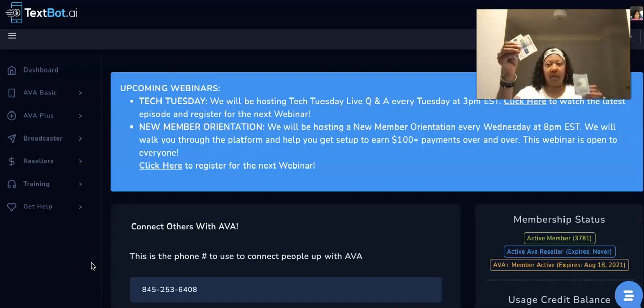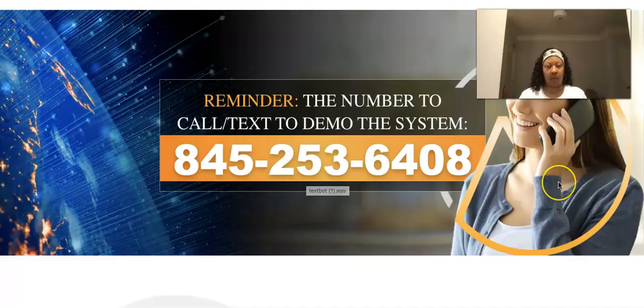I've got these drop cards. You can get 100 of these when you join me. You'll get to put your TextBot number on these, and you can drop these whenever you're out and about. This is easy, simple stuff, guys. Rejection free. You're not bugging people, any of that.